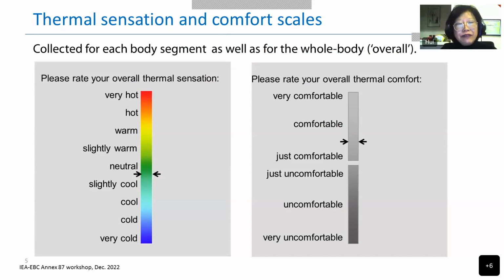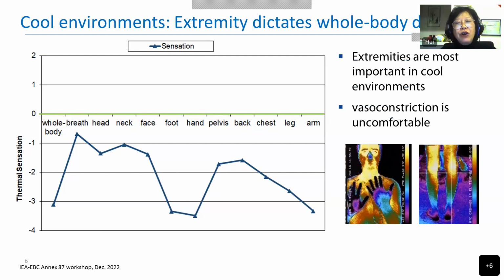One, shown on the left hand side, is thermal sensation, from very cold to very hot. And the right hand side figure shows the comfort scale, where the top part is comfortable and the bottom half is uncomfortable, with different levels of comfort. So in this study, in a uniform cool environment, different body parts actually feel differently.